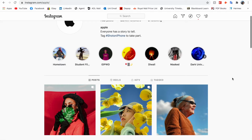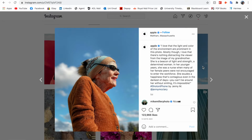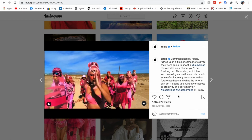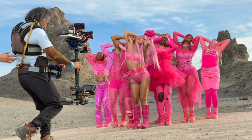Instagram, a many-to-many photo-sharing platform with over 1 billion active users, is a little different, however. Apple have dedicated the entirety of their presence on the platform to their Shot on iPhone campaign, drawing from earned, user-generated content. Apple have also embraced paid influencer marketing, and in 2020, they commissioned a full-length music video to be filmed for pop star Lady Gaga, all shot entirely on several different iPhones.